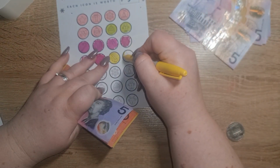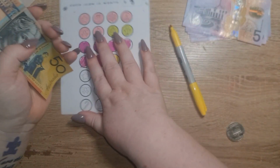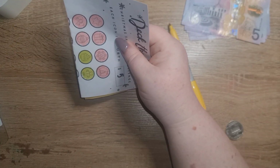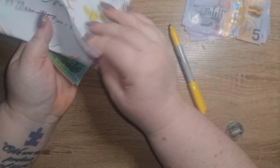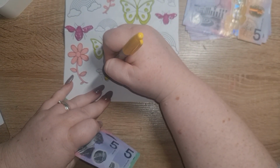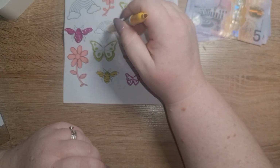Deck the Halls is getting 5. This one seems to be taking a long time. 50, 75, 80. This one too, from Amanda. This one seems to be taking forever as well. So the final bug. Because then what's that? 5, 10, 15, 20, 25, 30.